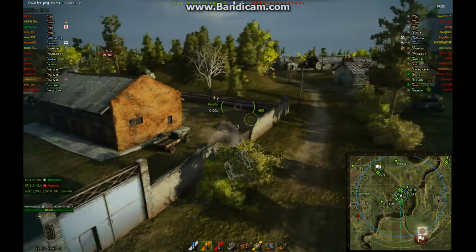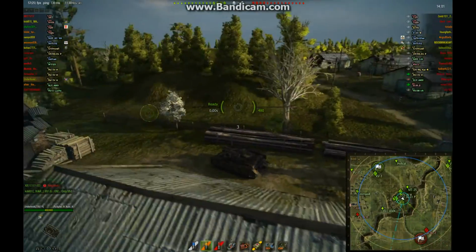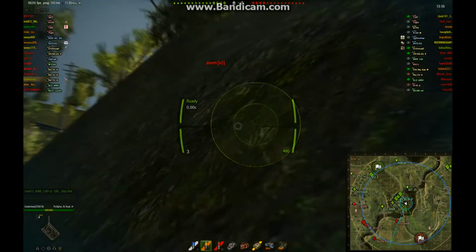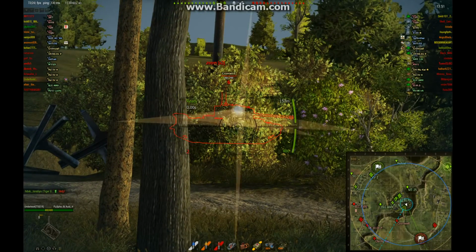Now I did say in the last game that my crew was like 81% or something. I made a mistake. They were 86% trained. And they are 86% trained in this game as well. Now, I'm lining up this Cromwell. He doesn't know I'm here.